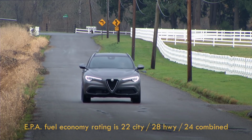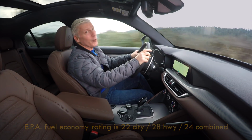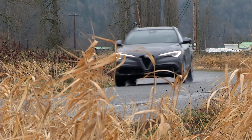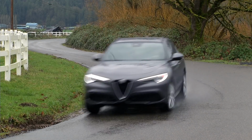If fuel economy is important to you, I am averaging about 20 miles per gallon, not best in class, and it does prefer premium fuel. Those into active safety tech will spring for a $1,500 package that bundles things like automatic emergency braking with pedestrian detection, adaptive cruise control, and lane departure warning.